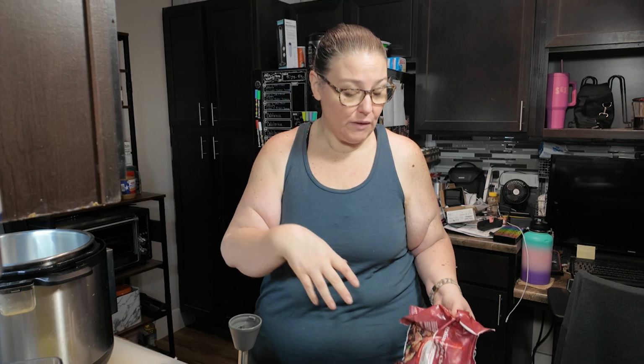I'm gonna be using another pound of ground beef. A really good flavor-adding hack would be to use a turkey Italian sausage. So that would add a lot more flavor to it. I just happen to have the ground beef because I bought a 10-pound tube of it at Costco this weekend.